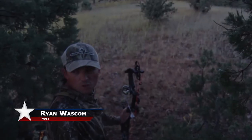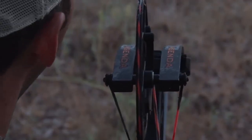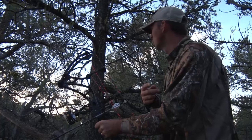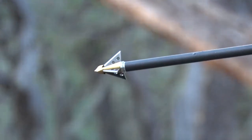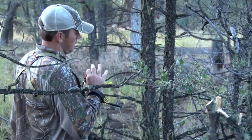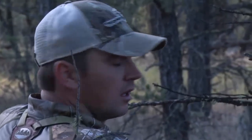Alright, it's our first morning here in New Mexico. Setup number 2. Bull's bugling pretty good. Setup number 3. It's on the next ridge. 700-800 yards.